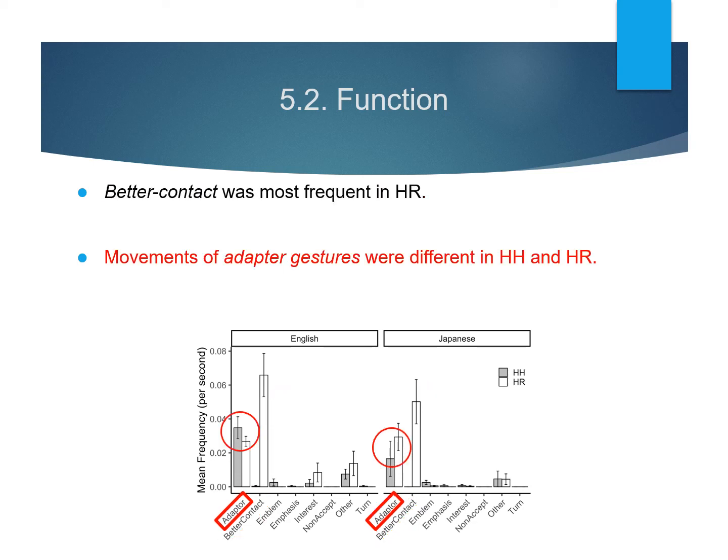Moreover, although the frequency of adapter gestures was not so different between human-to-human and human-to-robot, their movements were different. While participants changed their body posture or touched their bodies when nervous in human-to-human, they shook their legs in frustration at the robot's failure in human-to-robot.